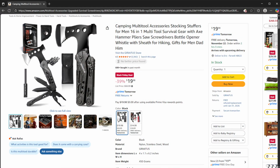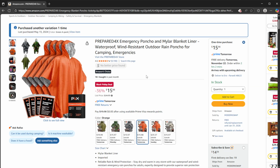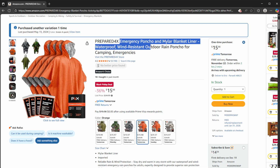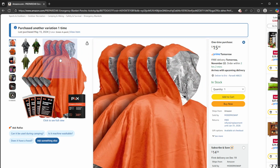And multi-tools are fun, but look at this guy. This is a huge 16-in-1 multi-tool with survival gear and an axe, hammer, pliers, saw, etc. How fun is this? So cool. Also for emergencies, I love that these are 4-packs for $16. Emergency ponchos with Mylar blankets. Yeah, the blanket liner on these makes it waterproof, windproof. This literally could save your life. And being a 4-pack, you can put them everywhere, like in your cars and emergency bags.